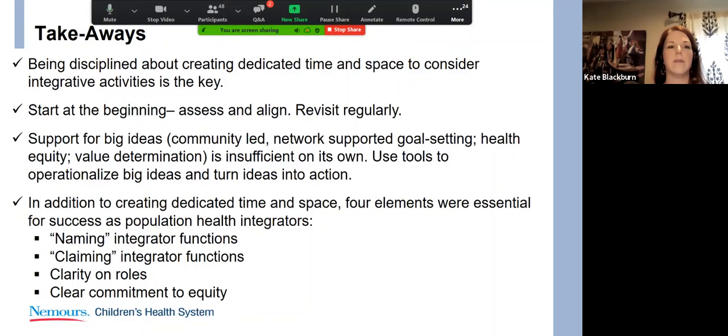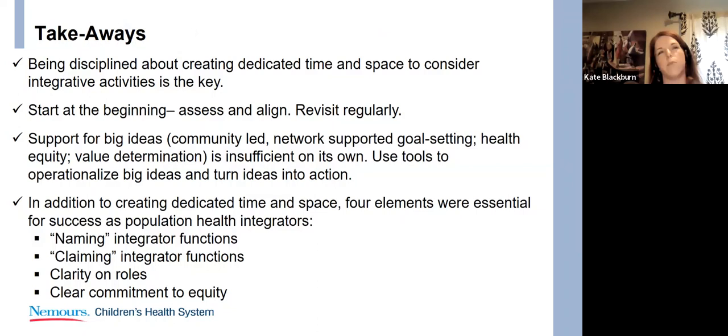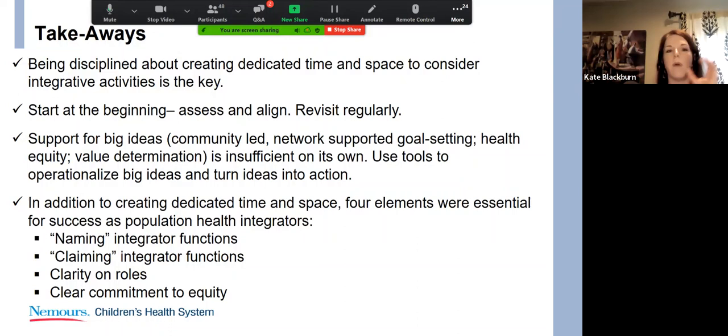I think being disciplined about creating the dedicated time and space to consider integrative activities is the real key, right? I think all of us know, Bilal talked about the secret sauce before in the unicorn conversation. This is not rocket science. It's about the alignment, carving out that dedicated time. So start at the beginning, assess and realign, revisit regularly. Think about your integrative activities as part of your strategic plan. And then support for big ideas, community, big ideas is insufficient, right?